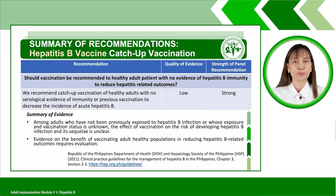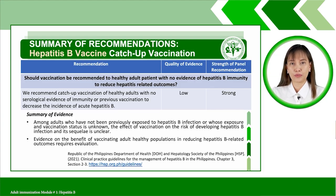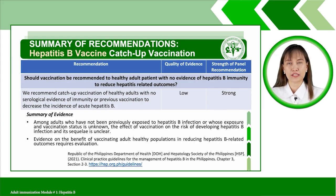Among adults who have not been previously exposed to hepatitis B infection or whose exposure and vaccination status is unknown, the effect of vaccination on the risk of developing hepatitis B infection and its sequelae is unclear. Evidence on the benefit of vaccinating adult healthy populations in reducing hepatitis B-related outcomes requires evaluation.